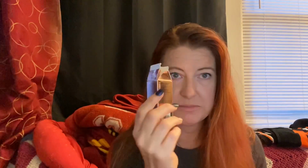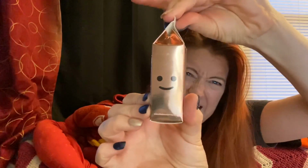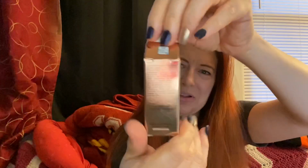It's awesome. Okay. Normally, when stuff comes in boxes, I take out the packaging so I don't have to fumble with it on camera. But this was just so cute. It's like a little mini milk carton. Isn't it adorable? So it's glow milk. It's a highlighter. It's a warm highlighter, if I can get it undone.